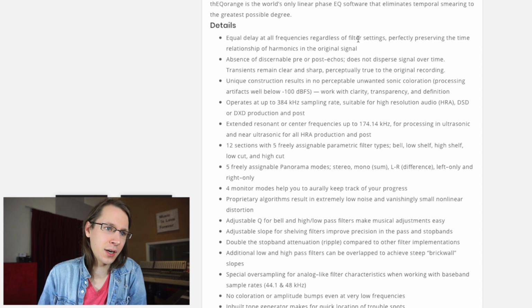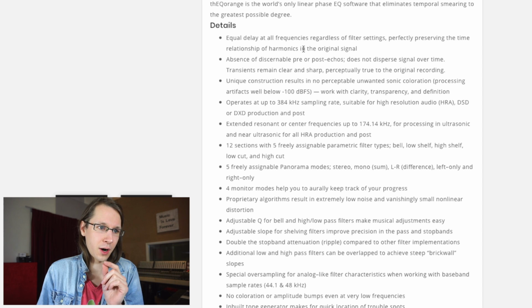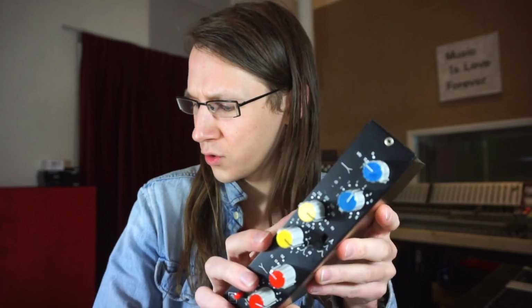Equal delay at all frequencies regardless of the filter settings, perfectly preserving the time relation of harmonics in the original signal. It's not always necessary. There's also something like a creative factor. I mean, if you want to preserve time relationship, you're most of the times working with speakers or acoustics or stuff, you know. When I boost highs on an EQ, I change the phase relationship of those high frequencies. What was it again? I think boosting was delaying it a bit, so making it come a bit later, like it's a phase change, it's not a time change. But someone explained this to me, that this is actually pleasant to our ears if something is a bit slower, or I don't know what I'm talking about. That's what these videos are there to prove.